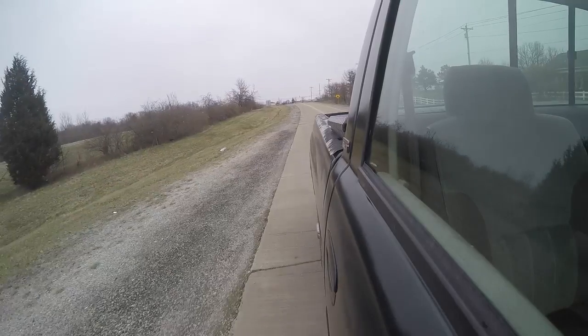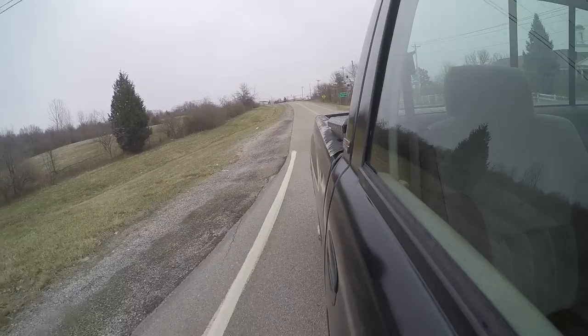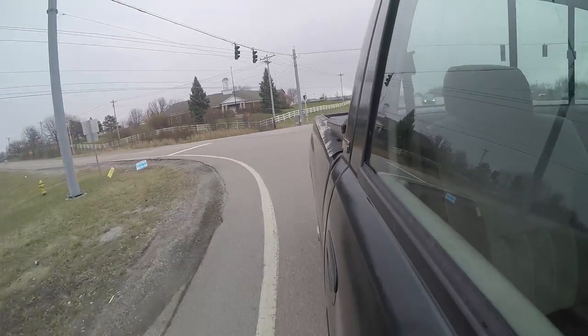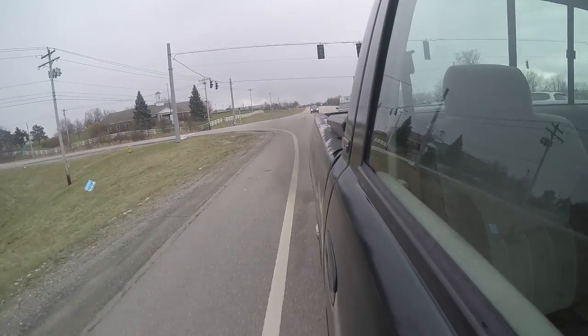Now it's time for stage number 2. Stage number 2 is just normal driving. You're not really paying attention to how you're driving. You're just trying to get somewhere. You know, you might smoke a little bit, but it's not a big deal.